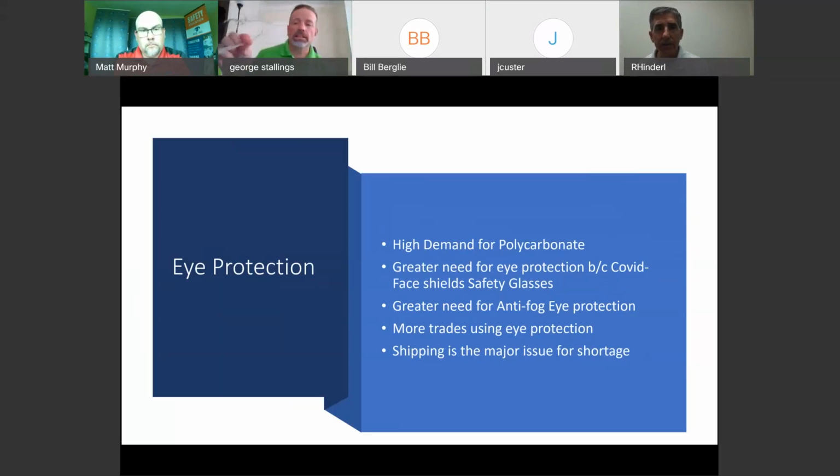Even in safety glasses, what's happening in the safety glass world is it's getting harder to buy a safety glass that doesn't fog up. And so anti-fog has become the new in vogue product. People are wearing face coverings. When you wear a face covering, I'm sure everybody on the call knows that you start to fog up your glasses. And so this is becoming a massive shortage: fog resistant, anti-fog glasses. So not only is polycarbonate a problem, so is the anti-fog. So that's going to drive prices up as well.